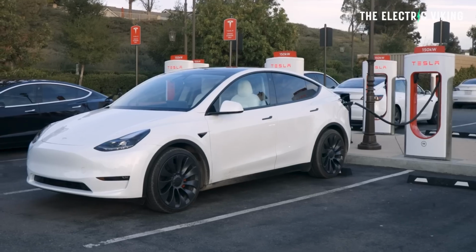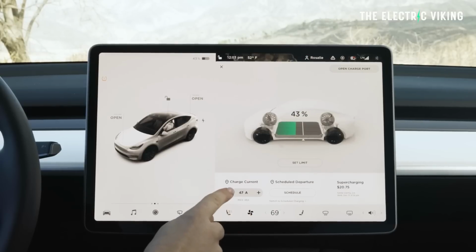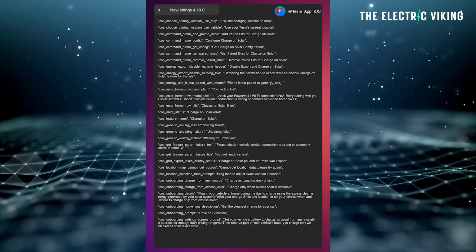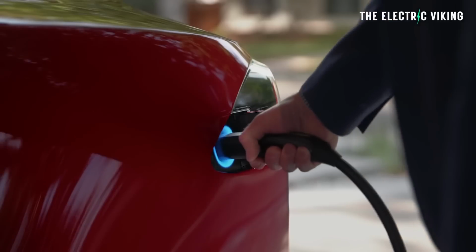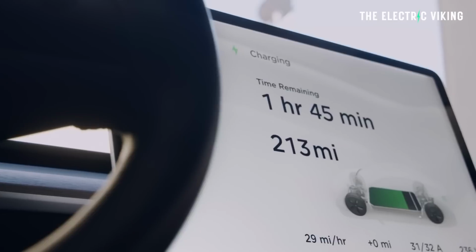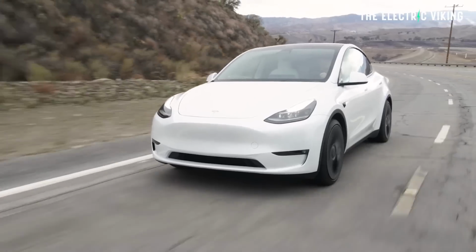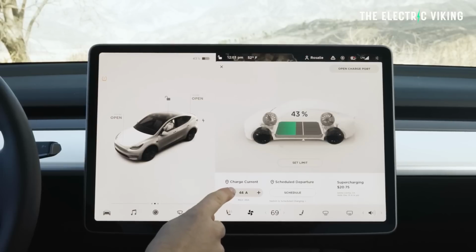Now, this might seem like an obvious, easy thing to do, but it's actually not. To actually automate this is an entirely different process. This feature will launch with Tesla's new update, which is 4.19.0, which was launched just yesterday on the east coast of North America. The function will allow owners to charge their vehicles by using only solar energy, which is renewable, and will ensure the car will be using no fossil fuels throughout the entire charging and driving process.